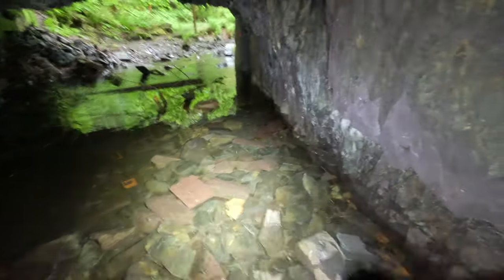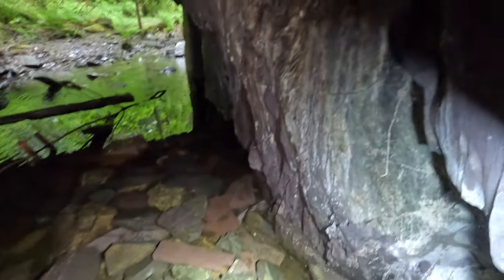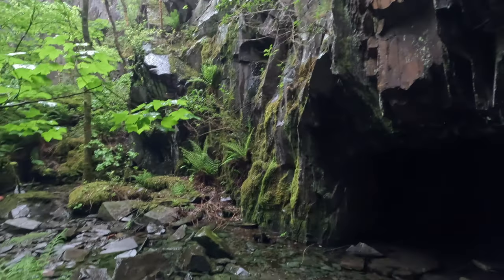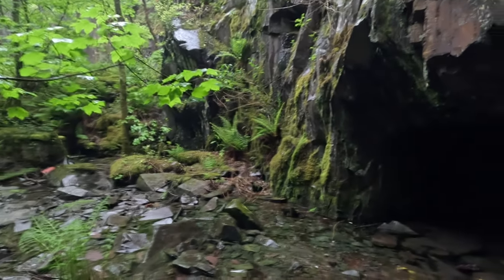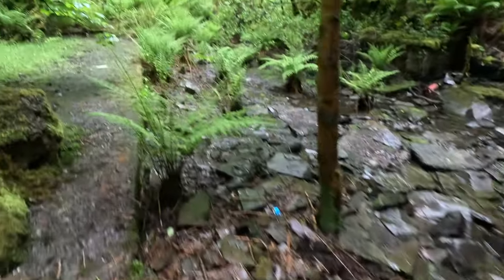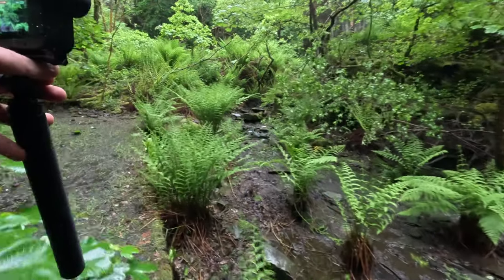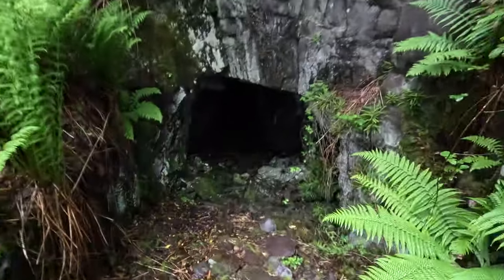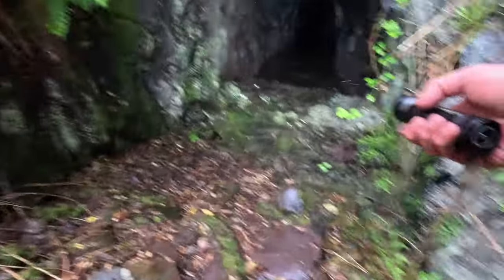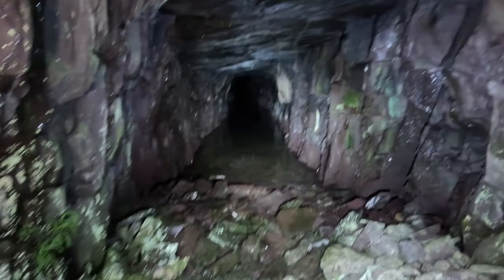Do we just get our feet wet? Don't know. Let's look. To be honest, it's like something out of Jurassic Park. It's like the land that time forgot. It doesn't go very far. Well, I don't think it goes very far yet. Oh, look. Now, there's no way I'm getting down that. It is absolutely sodden. But isn't that stunning?